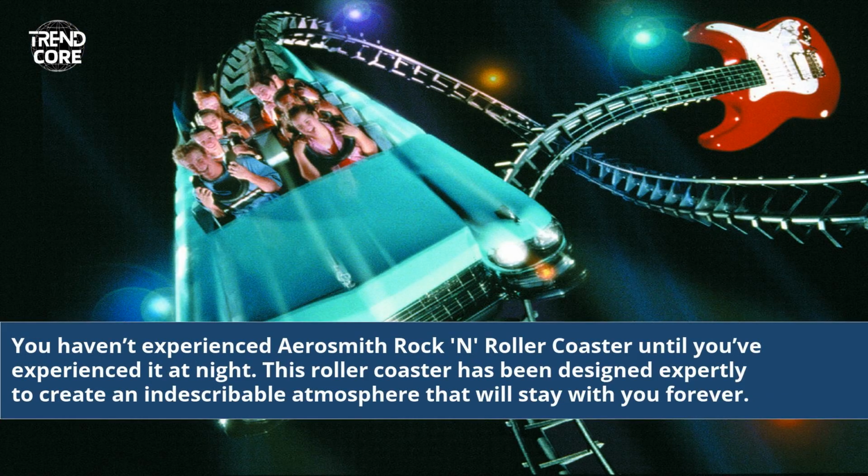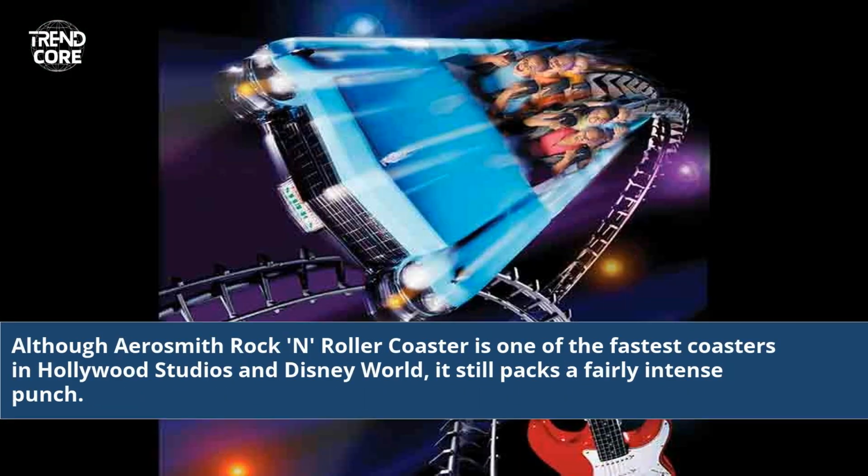You haven't experienced Aerosmith Rock and Roller Coaster until you've experienced it at night. This roller coaster has been designed expertly to create an indescribable atmosphere that will stay with you forever. Although it is one of the fastest coasters in Hollywood Studios and Disney World, it still packs a fairly intense punch.